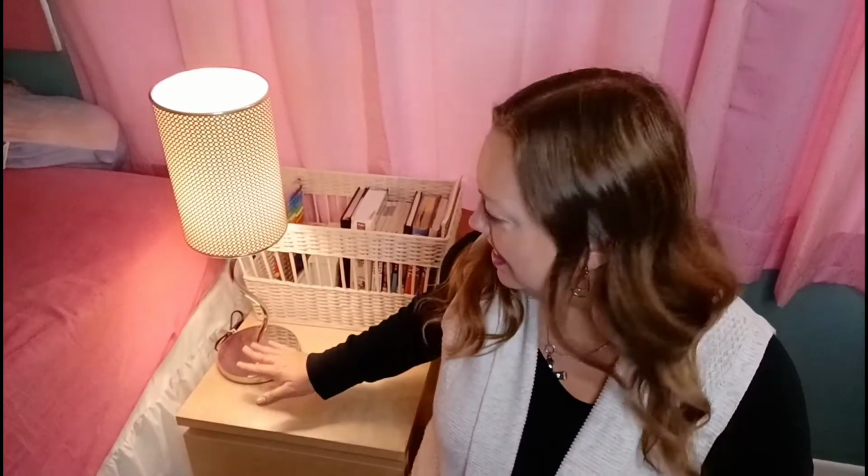As I have been putting away the few random items that I found on top of this nightstand and inside it that I knew had other homes in my daughter's bedroom, I was thinking about how I was so happy that I didn't stop until I only had the lamp and the book basket on this nightstand. That is what I visualized.